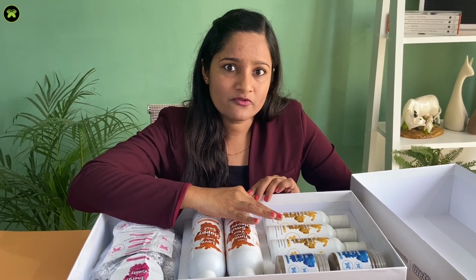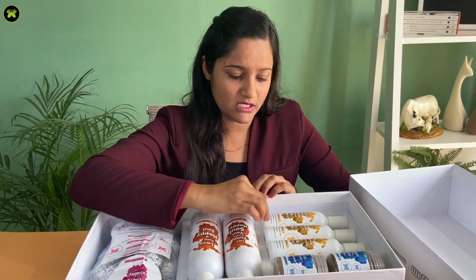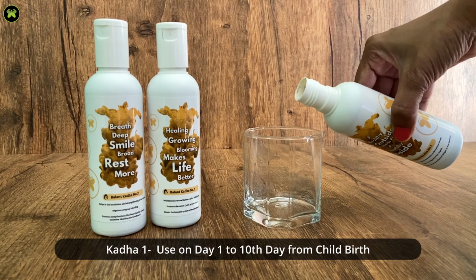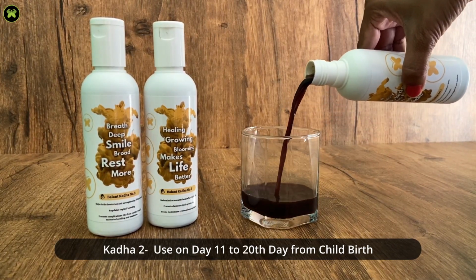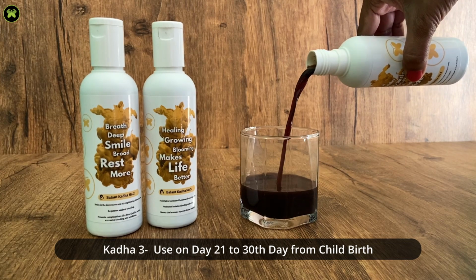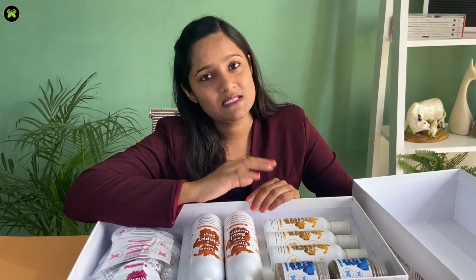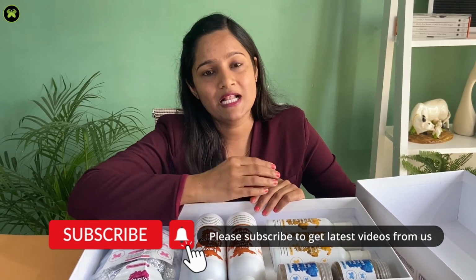The requirement of this is because all these are made with different ingredients and they have different actions in the body as per the need of mother's recovery stages. So the first kadha, Balant Kadha number 1, has to be used from day 1 to 10th day of your postpartum or after childbirth. Second from day 11 to day 20th and the third one from day 21st to day 30th. I will also post a separate video on Balant Kadha, its uses and how it helps the new mother as well as the baby.